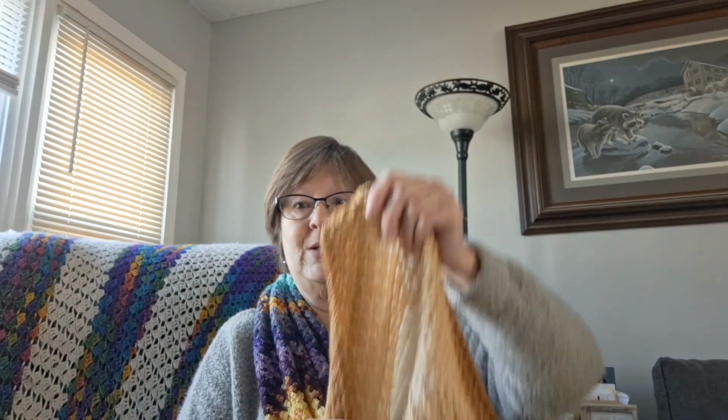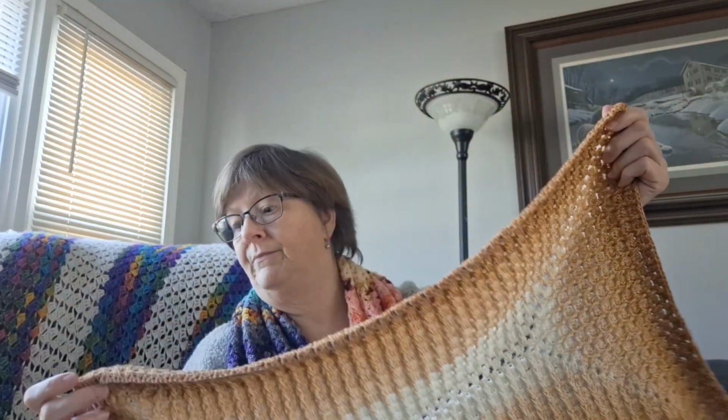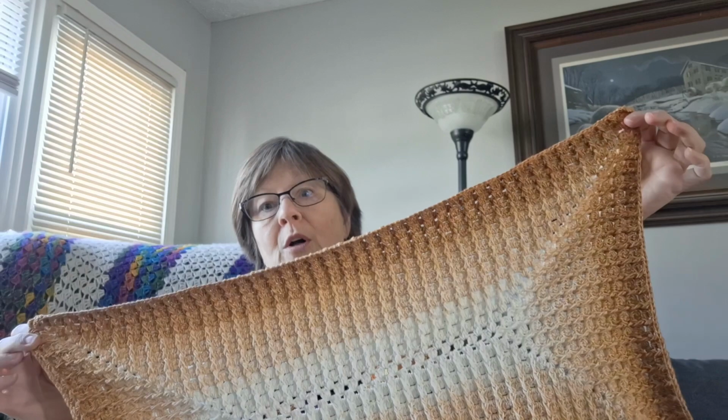And I'm probably pretty close. Here's my tape measure. I'm probably pretty close now. Yep. Fancy that. I'm just measuring it and it's 14 inches wide. And it needs to be 70 inches long. I'm nowhere near 70.